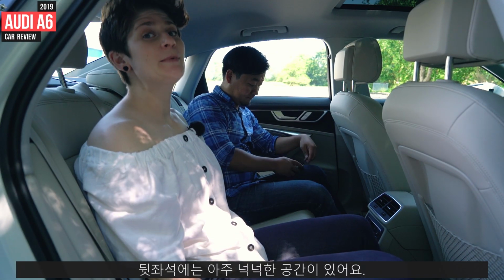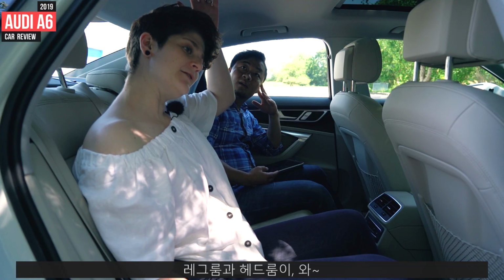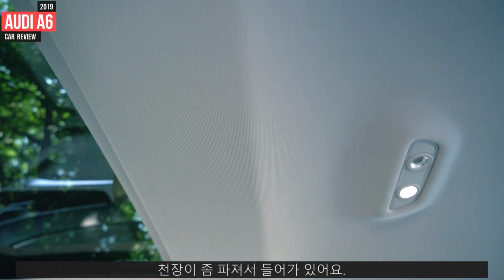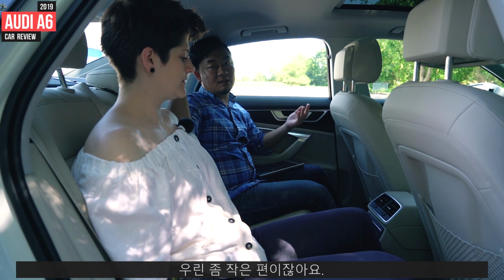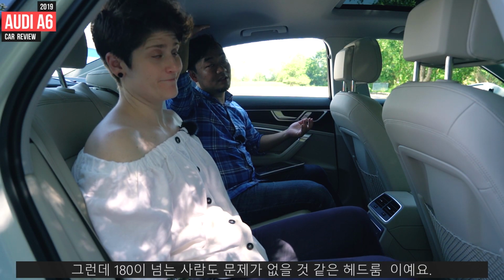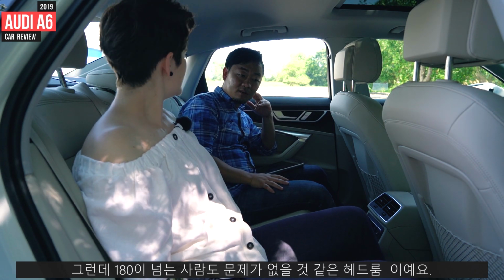The back seat has plenty of space. Leg room, even headroom. The roof is a little carved in for more headroom, so we're kind of short people, but I think this has no problem for going up to 6 feet, I would say. Maybe taller than 6 feet.